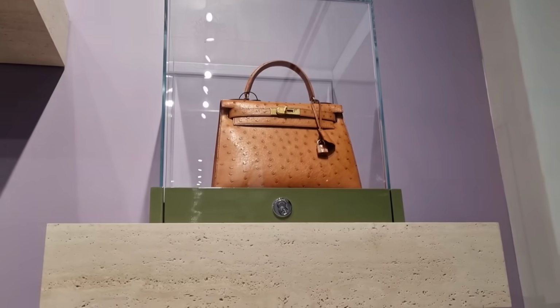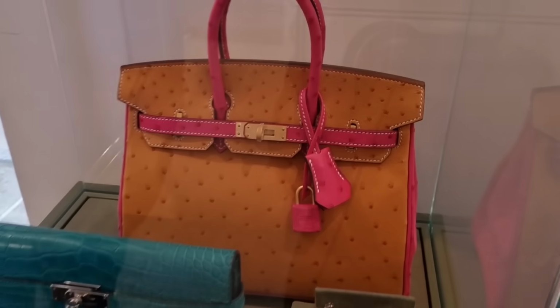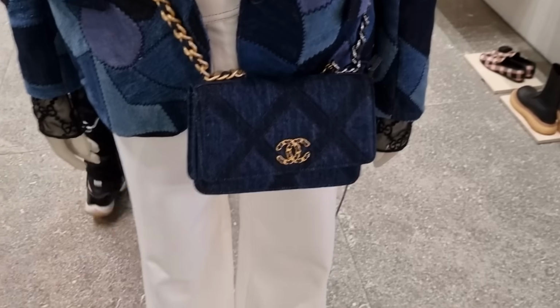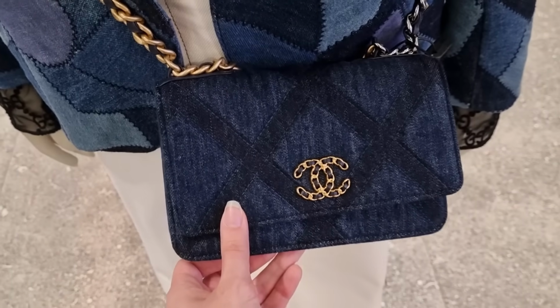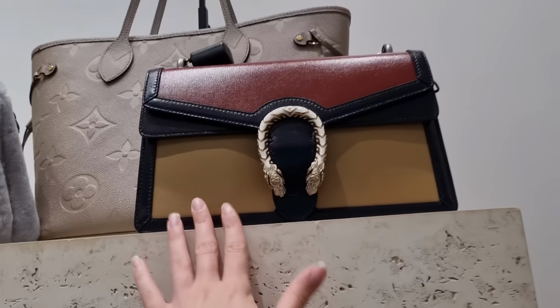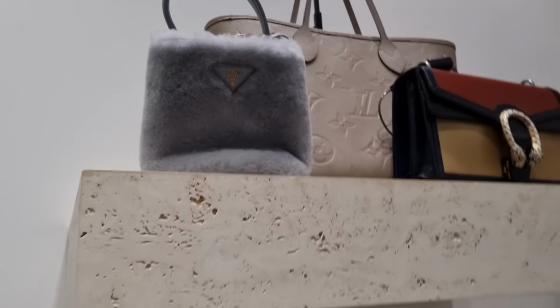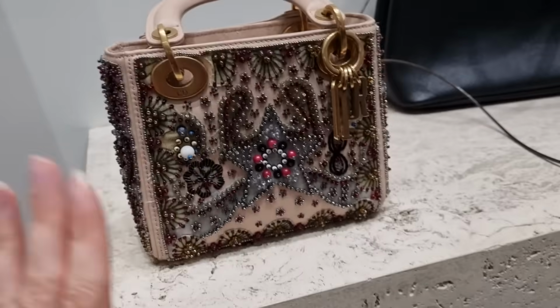Oh, so many beautiful bags, guys. Yeah, and this is a special order with the 2 colors. Look at the stitching, it's so stunning. And here we got a little denim Chanel 19 wallet on chain. Really, really cool. And Bottega. Oh, this is... I love Dionysus bags. Little fur baby for the autumn and winter. Oh, look at this. Stunning.